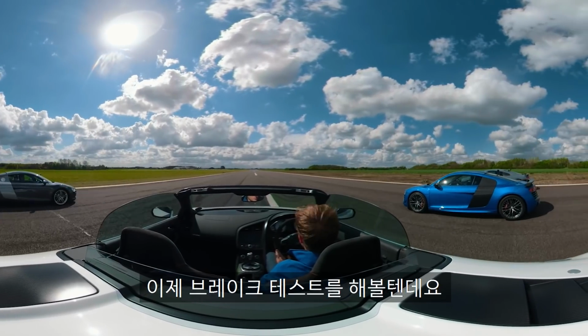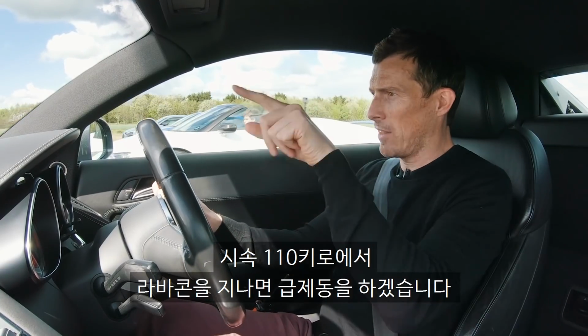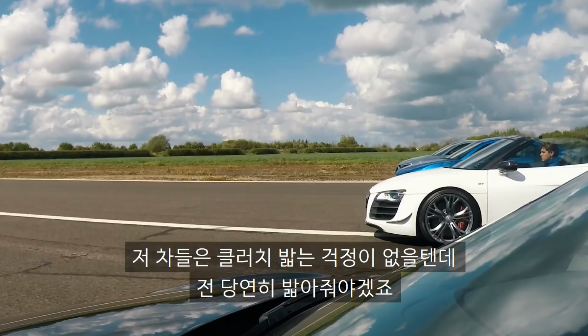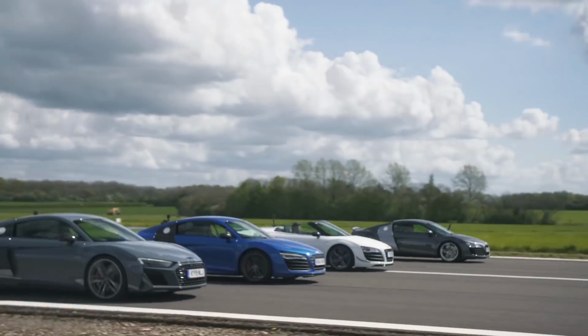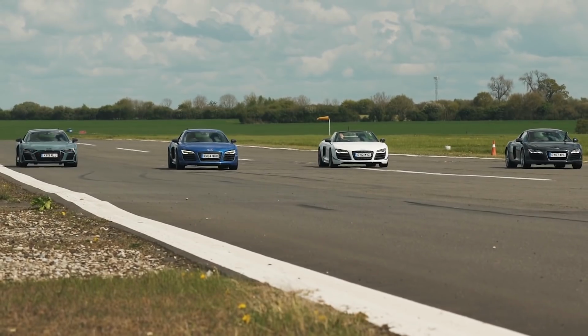Now we're going to have a brake test from 70 miles an hour. When we hit the cone, full emergency stop. They don't have to worry about pressing their clutches down, I do. Let's do it. Come on, my old girl.